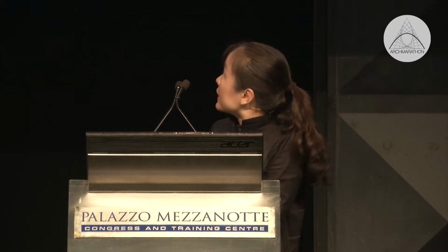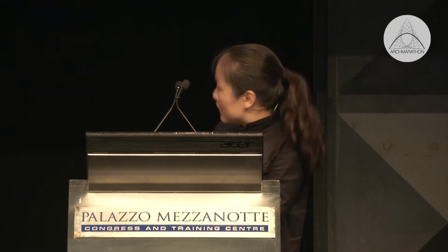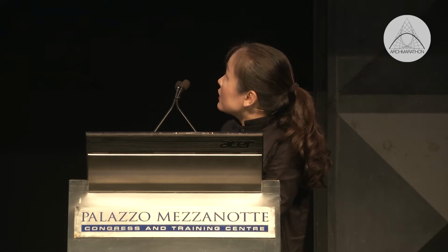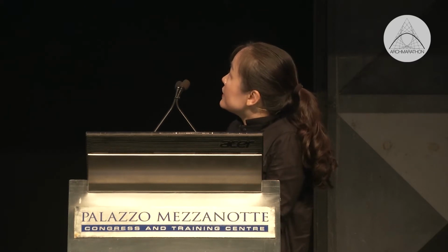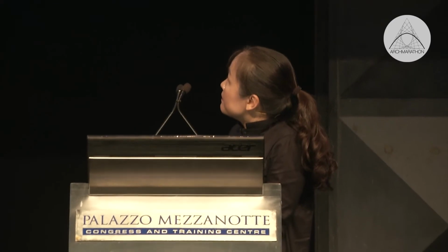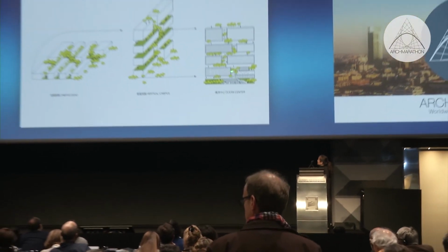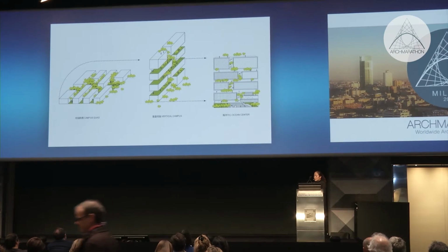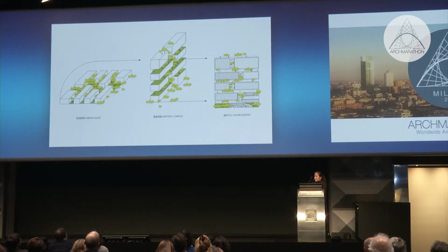So each stack of, how do I go back? Okay. Each stack of solid volumes is actually one center. And we put the shared classrooms, exhibition spaces, and cafeterias in between each 2 centers, which can be conveniently accessed and shared.